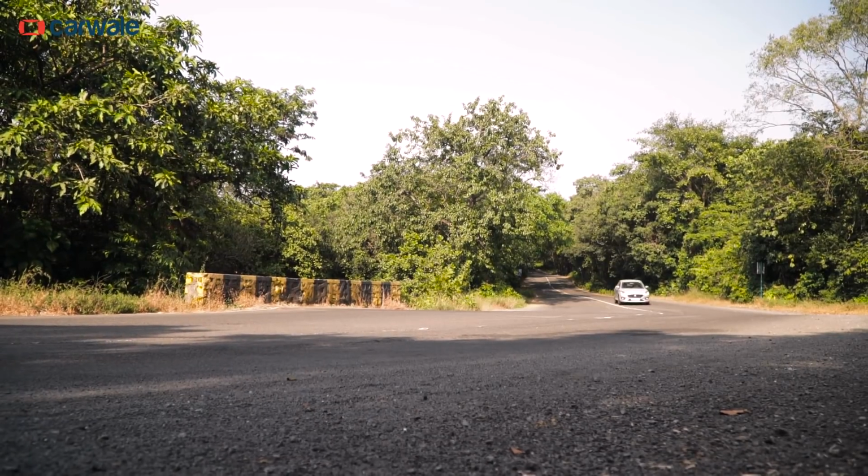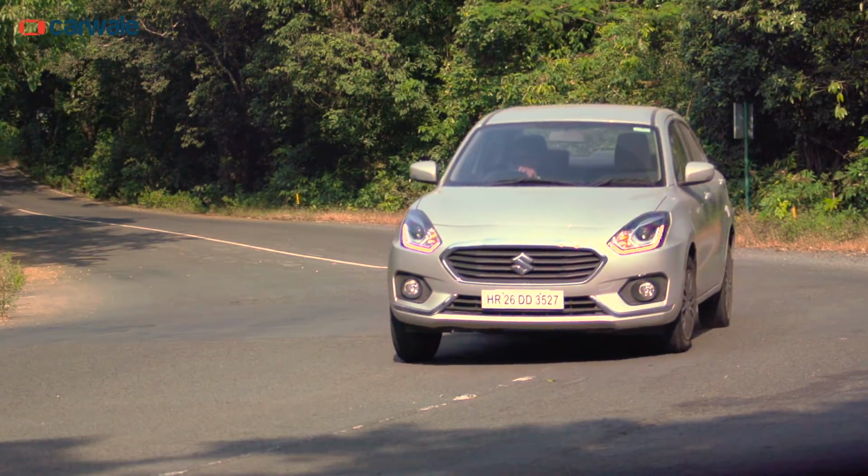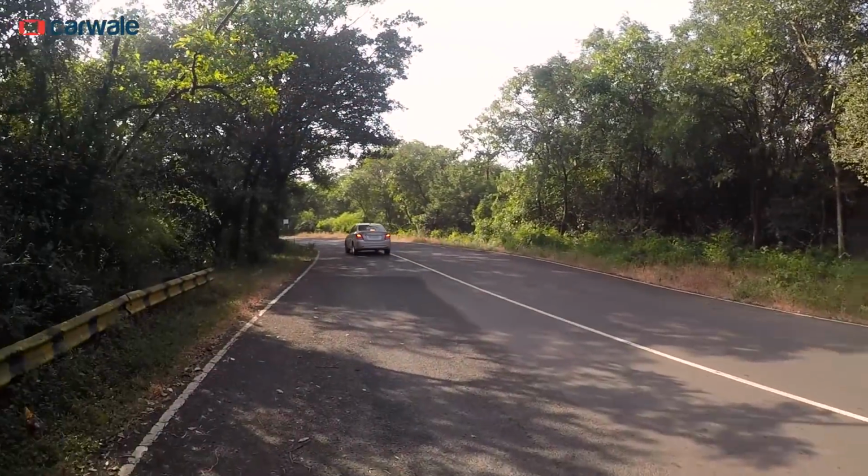Doesn't feel too bad for a compact sedan. Not at all actually. In fact, the previous Dzires were not too bad at all. And now again with this car and the lighter chassis, it's really good around corners. Even if you push it hard on the corners, it never really complains, unless of course the tire grip runs out. But other than that, Maruti's tuned the suspension really well, and the handling is pretty decent.